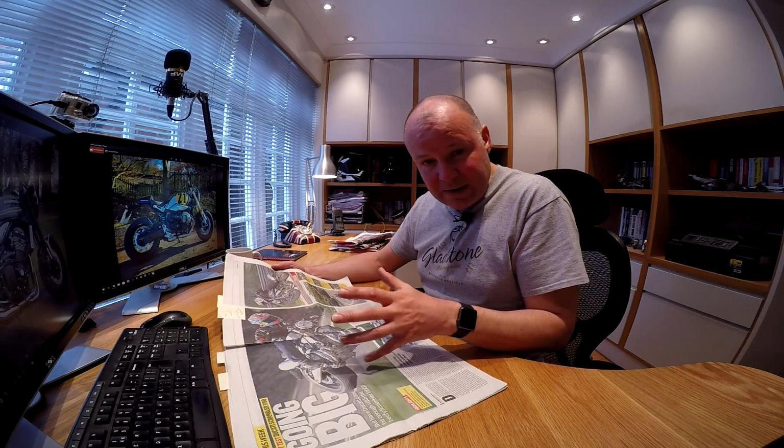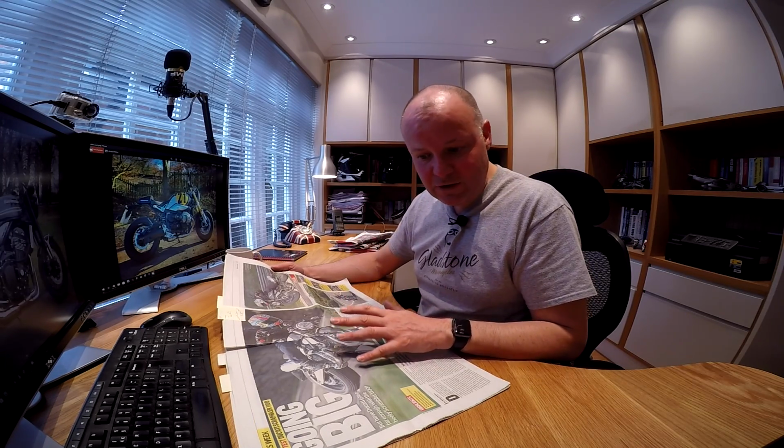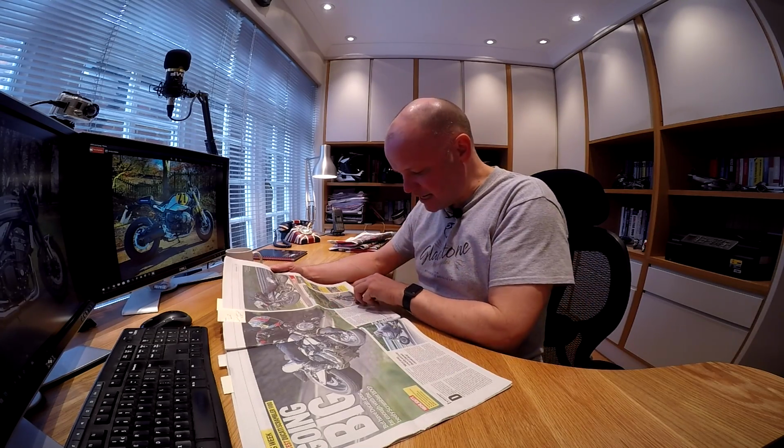One thing, although I didn't actually like the Scrambler that much, for me it just felt a bit too toy-like. Something I didn't think it needed was more power. It actually felt quite powerful, but now they've gone ahead and put an 1100cc engine in it, which is going to make this thing a bit of a monster, no pun intended.